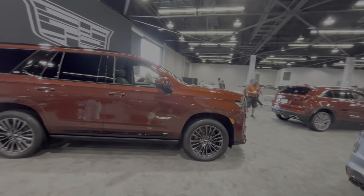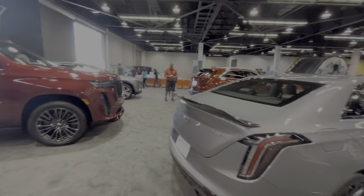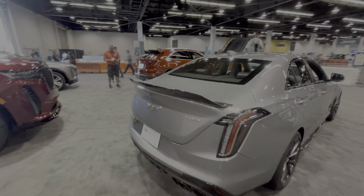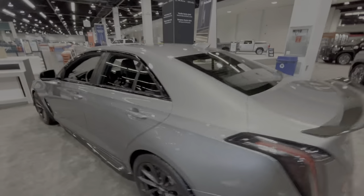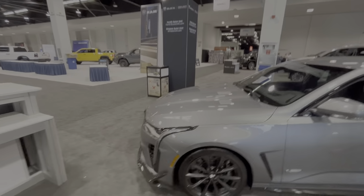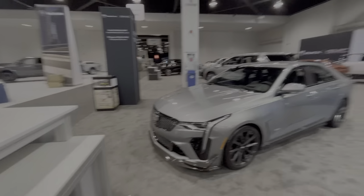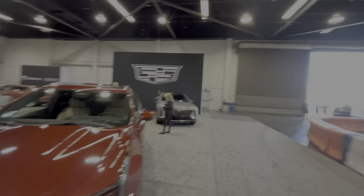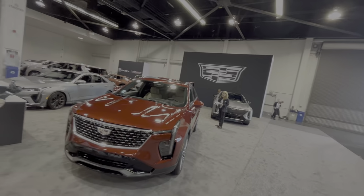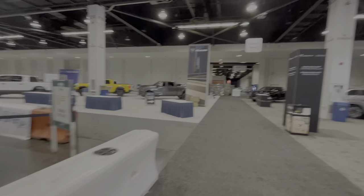That's the Escalade V. For some reason, those cars from the beginning, they are so expensive, but they are going down in price so fast. So we do have a Lyric. Somebody wants to see a Lyric. Let's go through the Jeeps, Rams, and that's it.